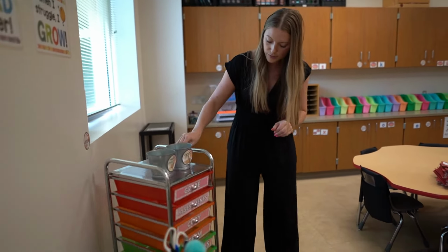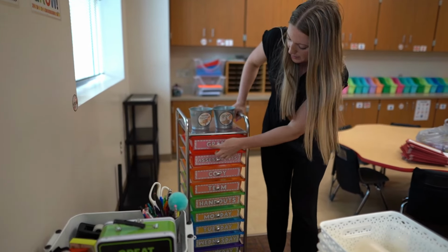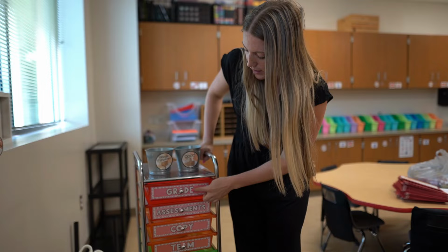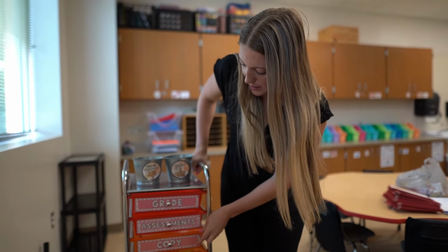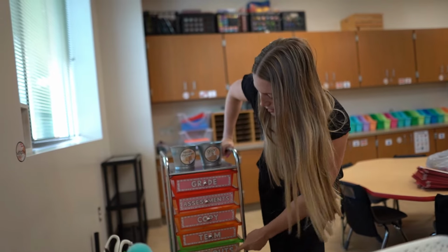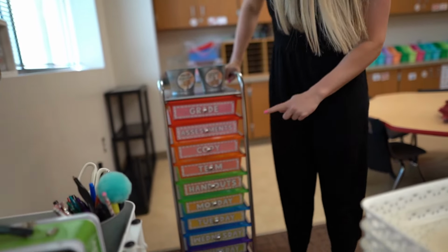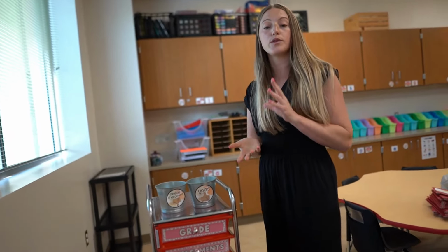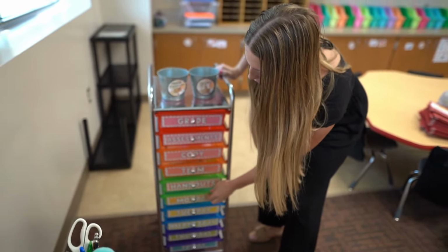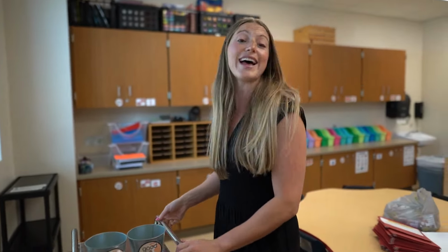This little cart was from Walmart, and I love it because I created these labels where I stick things in. So if I need to grade something, they'll go in here. Their assessments, things I need to copy, things for my team I need to give them, handouts that need to go in their folders, and then any worksheet that we're doing as a class or I'm doing with the students in their small group will go in these drawers, and I'll know on Monday I need to do a social studies worksheet, and that's what we will be doing during that time.